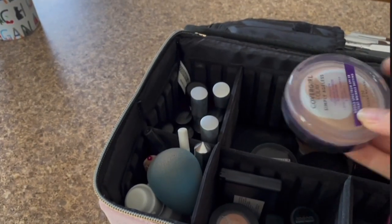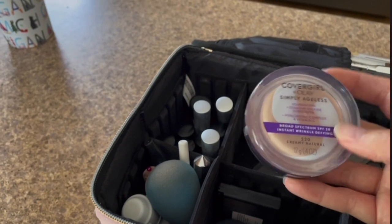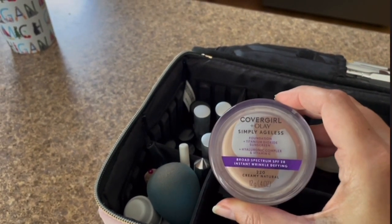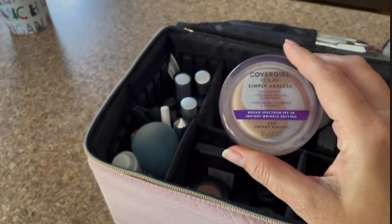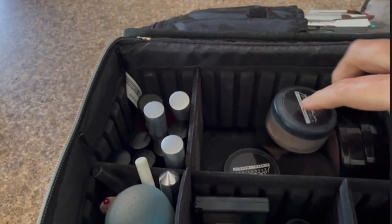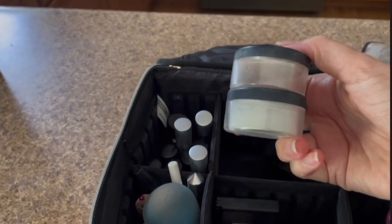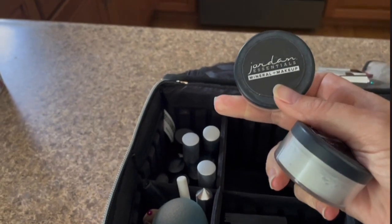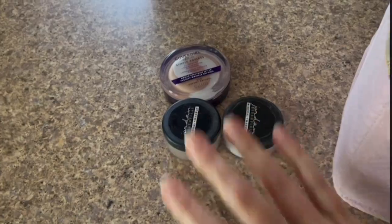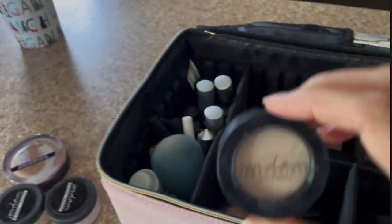This I have been using. This is the CoverGirl Simply Ageless. It's a cream foundation, so I have been going more towards cream. So I do use that all the time. I also occasionally do use these two powders. One is a translucent powder and one is a mineral tinted powder from Jordan Essentials. This is the new Eye Fix, so brand new, keep that.